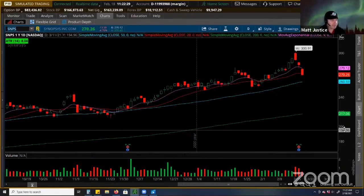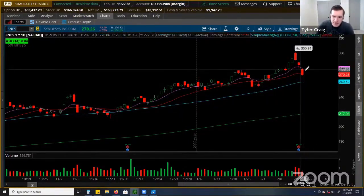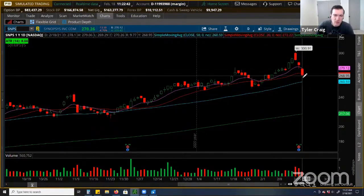Ty, can you just take a moment to explain what a doji means? Yeah, when you look at today's candlestick, it gapped down and it went down the rest of the day. It's trading at the low of the day. So we're big on confirmation.